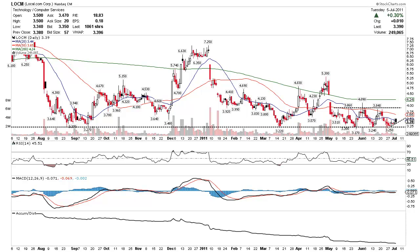So I've managed to trade in and out of LOCM a couple of times for profit. Maybe it was more than just 2 times, 3 times, I'm not sure, but those were definitely the two biggest ones. And you can see how it starts to creep up. Keep in mind there's a lot of shorts in the stock here, and then it starts to creep up and then it squeezes. It pulls back and then goes up again.